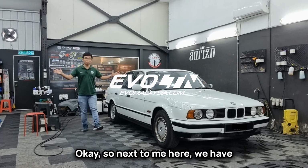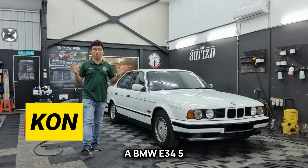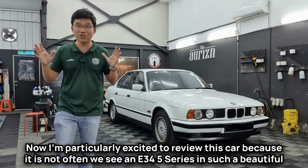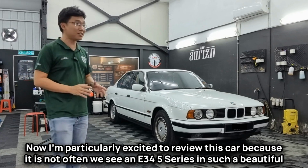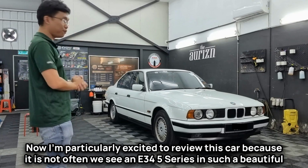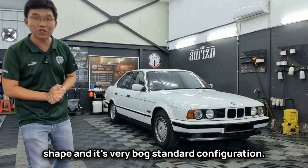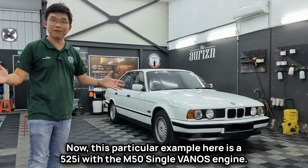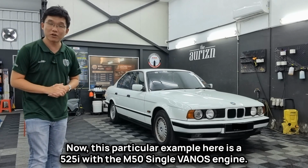Okay, so next to me here we have a BMW E34 5 Series. Now I'm particularly excited to review this car because it is not often we see an E34 5 Series in such a beautiful shape and in very bog standard configuration. Now this particular example here is a 525i with the M50 single Vanos engine.